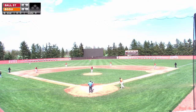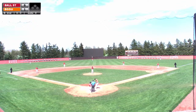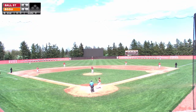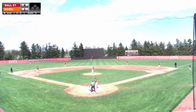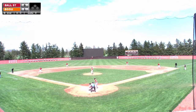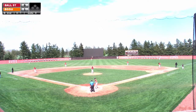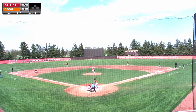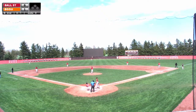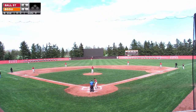Falcons come to bat for the bottom of the second inning, trailing 6-1. Ball State with a 5 spot in the second to bust this one open. Falcons lead off with Jack Krause. Takes a strike from the left-hander, Luke Jaksic. Center fielder Krause awaiting the second pitch. That caught the corner. Quickly, Jaksic ahead, 0-2.